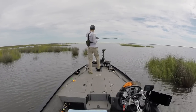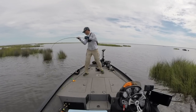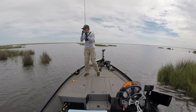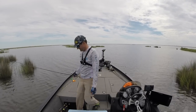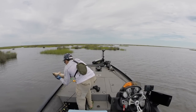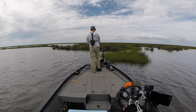There we go. Oh, you son of a bitch, I got you now. Oh, yes. Boat flip of the century. I'm gonna get you unhooked. I'm gonna get you out of here. Thank you for the fight. Tell you what, that redfish hit that bait like a pile of bricks.